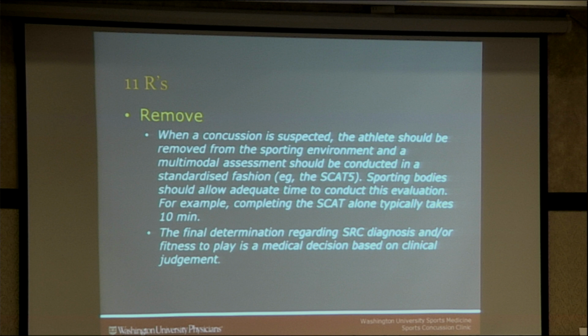Sporting bodies should allow adequate time to conduct this evaluation. Okay, so for example, completing the SCAT alone typically takes 10 minutes. The wrestling assessment is not a 10-minute assessment for an injury timeout. So again, they looked at that and looked at other teams and other sports and addressing that because, again, we really need to give someone adequate time to assess for the injury. And unfortunately, the way a lot of teams and sports are set up right now, there's just not adequate time allowed or given to do that assessment.